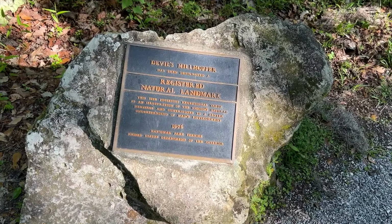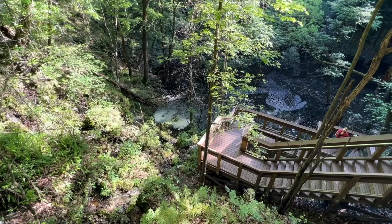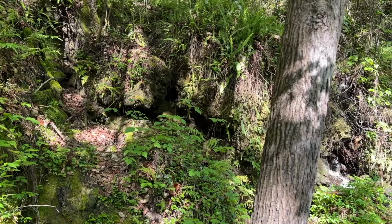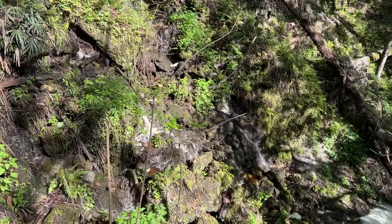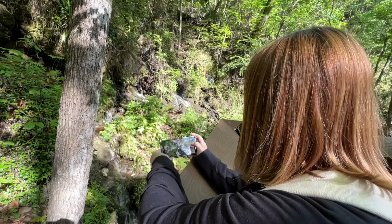Designated a National Natural Landmark, visitors today make their way down 132 steps, descending 120 feet into a bowl-shaped cavity. Over 100 feet of rock layers are exposed, providing a visible geological record of the area. The slopes are covered in lush vegetation with a series of trickling little streams that could double as a miniature tropical rainforest.